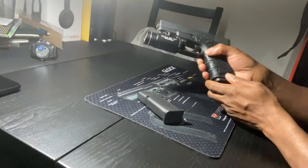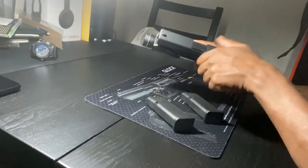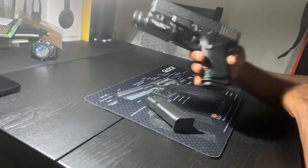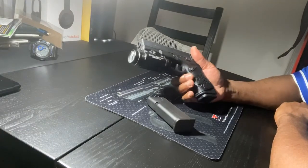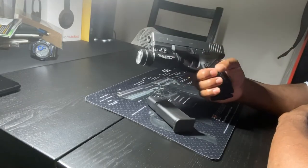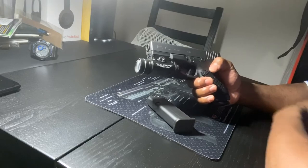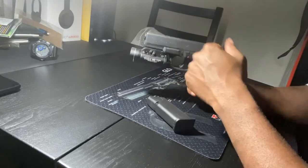Let's go ahead and safety check. Nothing in the chamber, but this particular model, what made me get it was the actual finger grooves for the comfortability and the contouring of the hand itself, getting a good purchase on it. This particular model only has rear serration, not in the front. It's pretty smooth in the front, just rear serration.